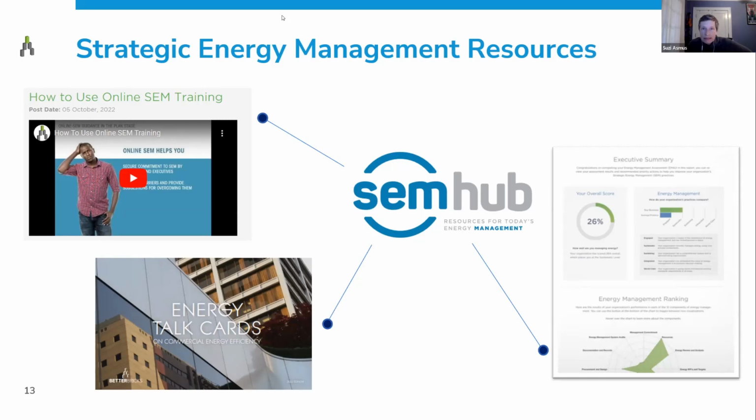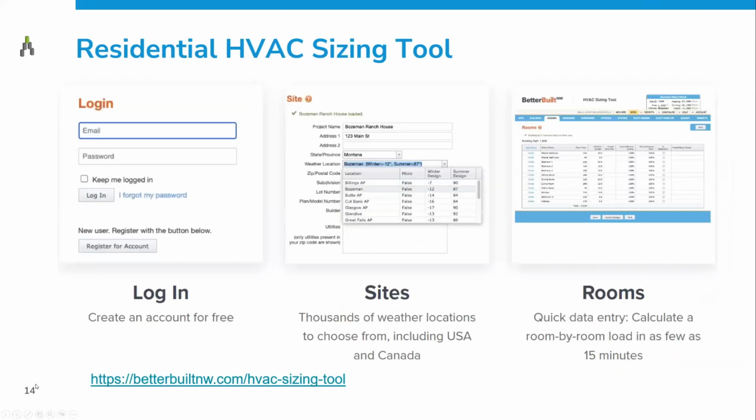Next slide, please. And I apologize, I had an errant mouse wheel scroll. I'm sorry about that. So I'm not sure, does this group do anything in residential, or are you all primarily commercial buildings? We primarily focus on the commercial building side.